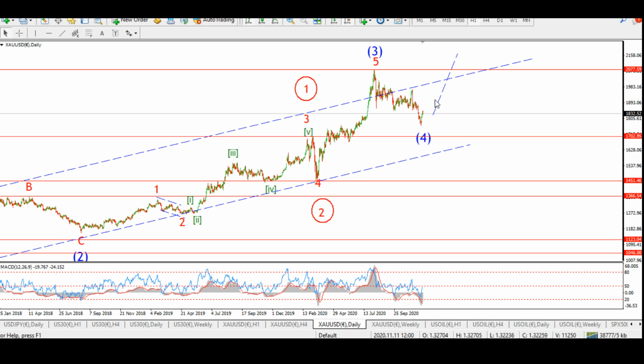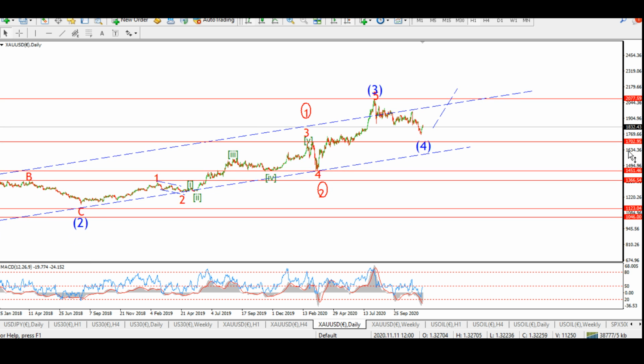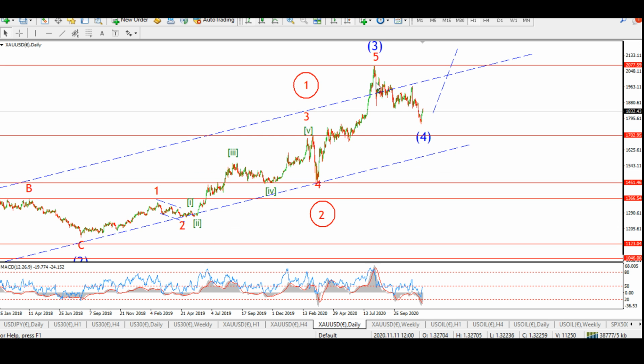But I would expect probably a significant bit more. Let's say I'm losing my train of thought here. A little bit more significant of a rally in wave 5. Maybe we might push 2,500 towards 3,000. Maybe, who knows? At this point in time.